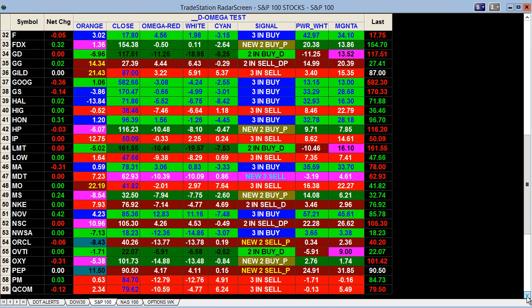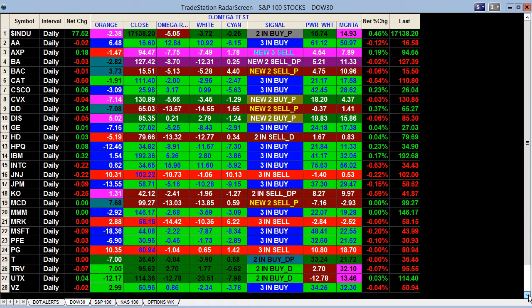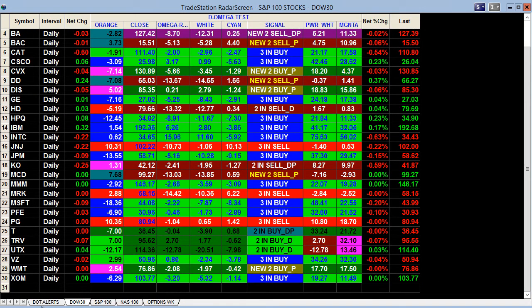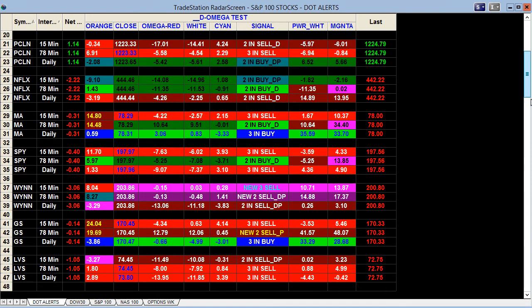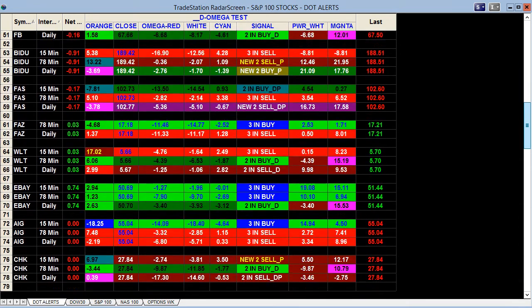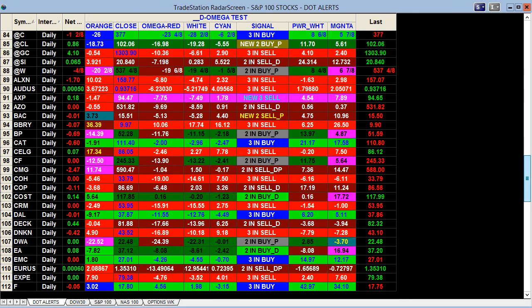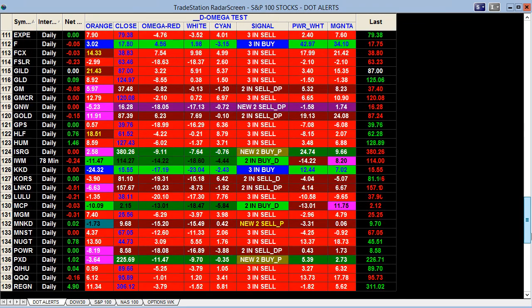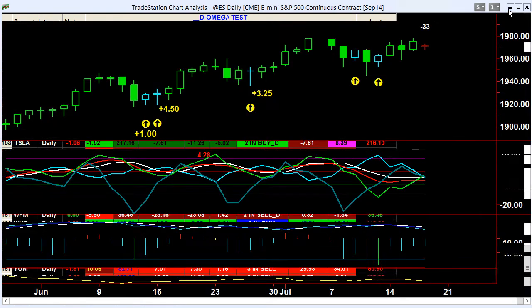We can see here still pretty decent cross section, though we are seeing a little bit of weakness develop in some of them. Here was the Dow with all of its buys. There's a lot of green there, very few sell signals, just a couple. And our high flyers. And here we go down to the final ones. Perfect. Let's look at the charts now.